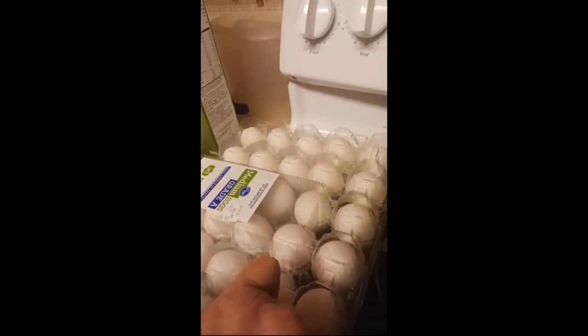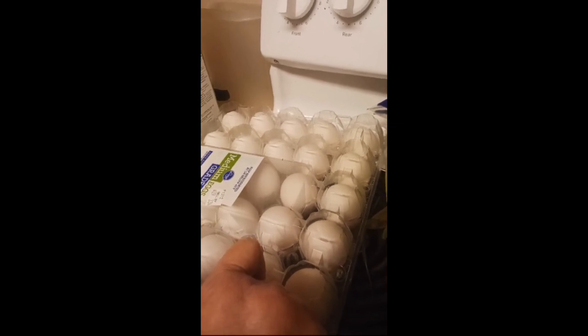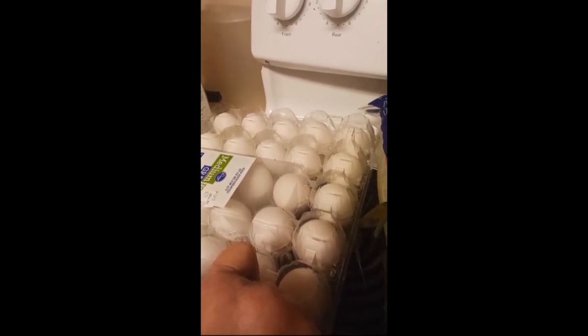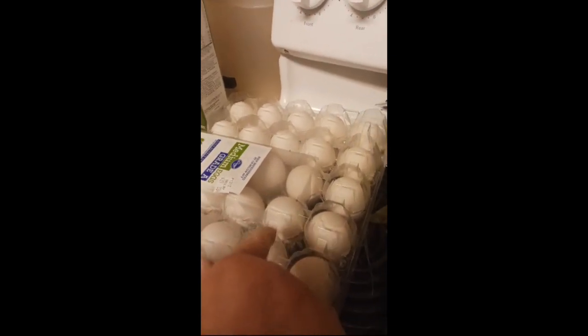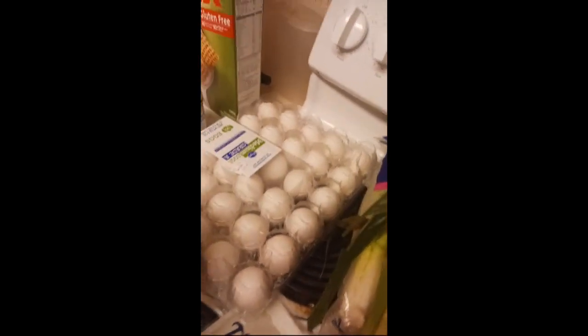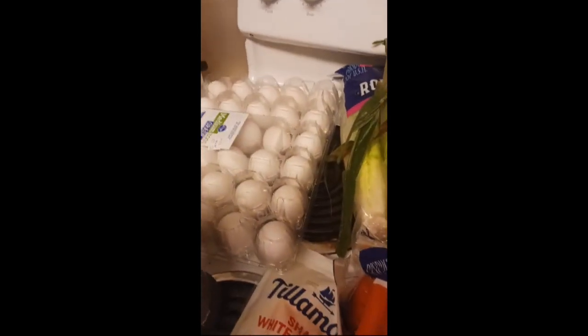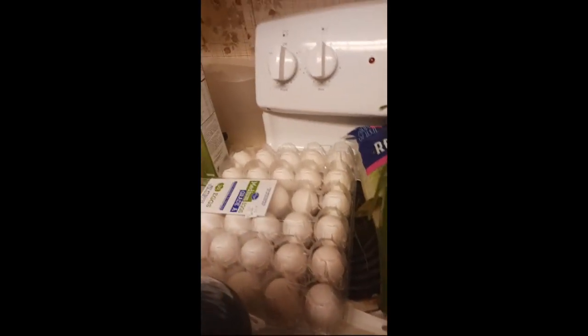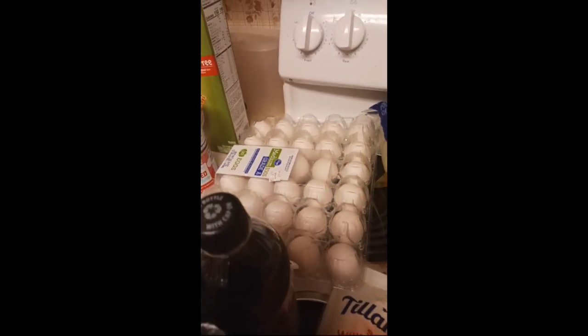I got eggs, y'all. These were $8 for the large count eggs. Yeah, $8 for those. Who would have thought that we would see those eggs for $8? Oh my Lord.